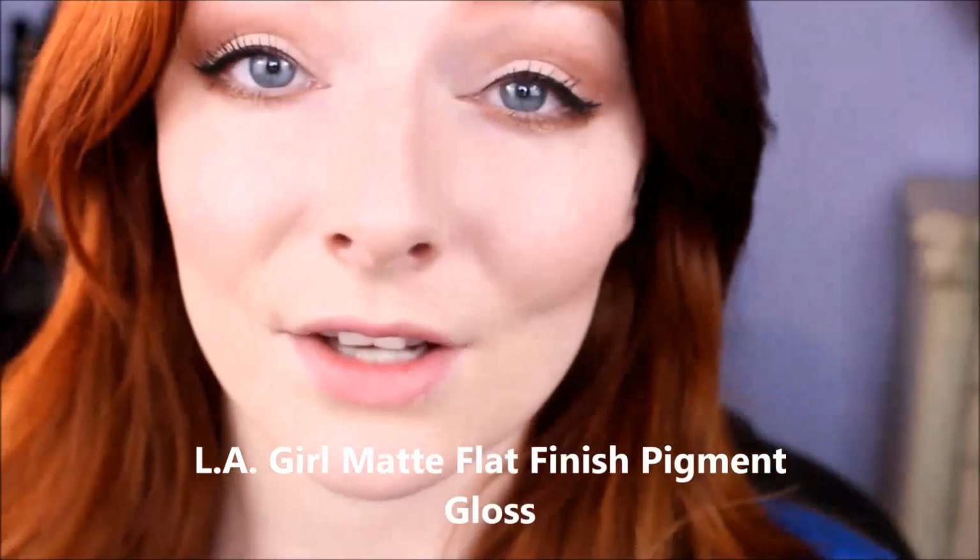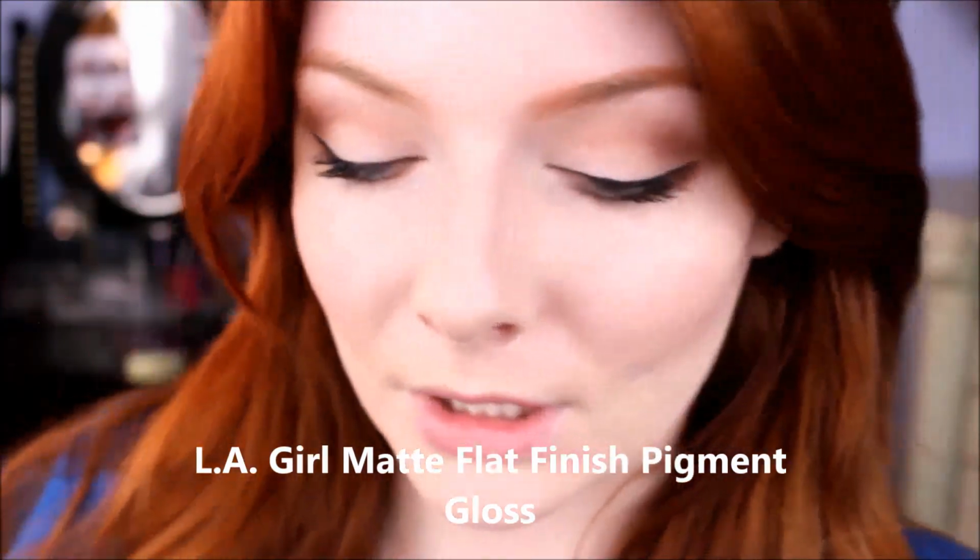So I wanted to try this LA Girl Matte Not Flat Pigment Gloss, so I'm going to put this on. It's sort of a berry color, maybe a little bit lighter, so let's see how that goes. Okay, so this takes a good 4 or 5 minutes to dry, but holy moly, I love this color. It's like a petal rose color. I can't think of the color, but there's specific roses that have this color and it's not the red ones. It is in the shade Rebel, so we're seeing a lot of rebellion here today in my makeup room. I like that it immediately makes my teeth look a lot whiter, so yeah, I love this.